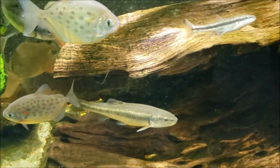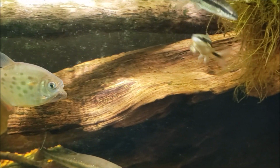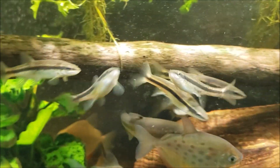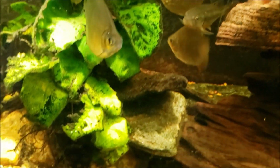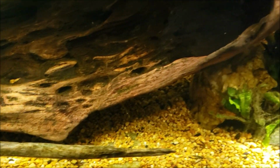and it comes out at night and scours this wood. You can see all the wood grain. That's from the pleco teeth scraping it. You can even see this piece of wood up here. This branch gets scraped clean. Of course, this piece of wood down here in the front of the glass likewise.